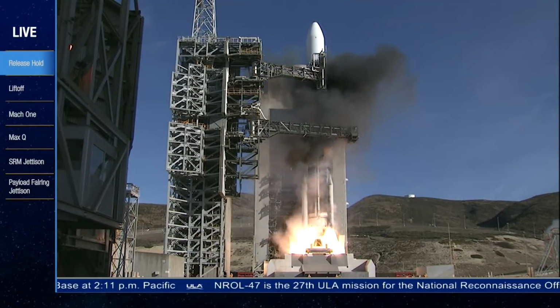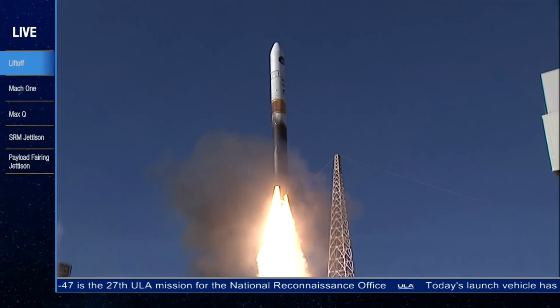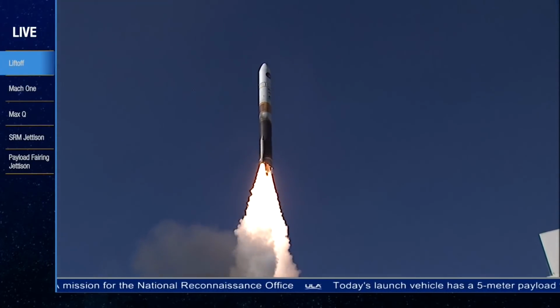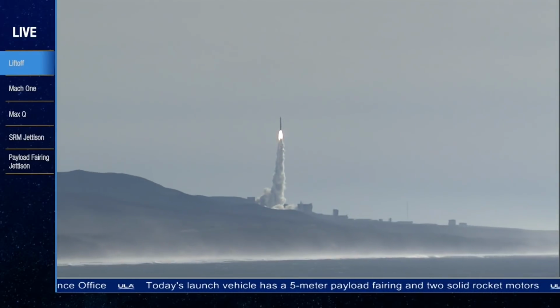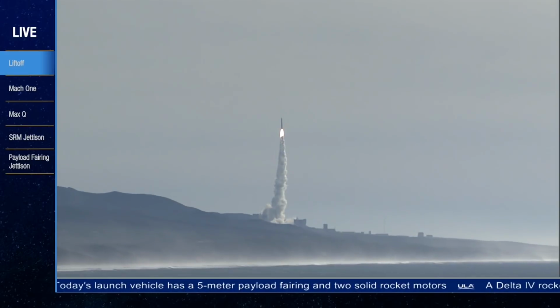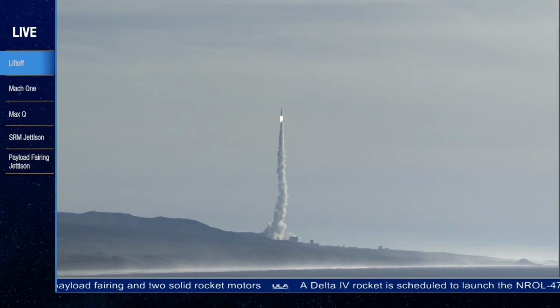We have ignition of the RS-68A main engine, and we have liftoff of the United Launch Alliance Delta IV rocket carrying the NROL-47 mission for the National Reconnaissance Office. 10 seconds into the flight. RS-68 chamber pressure looks good. Fuel injector pressure also looks good. You're hearing the voice of Patrick Moore providing launch vehicle ascent data.